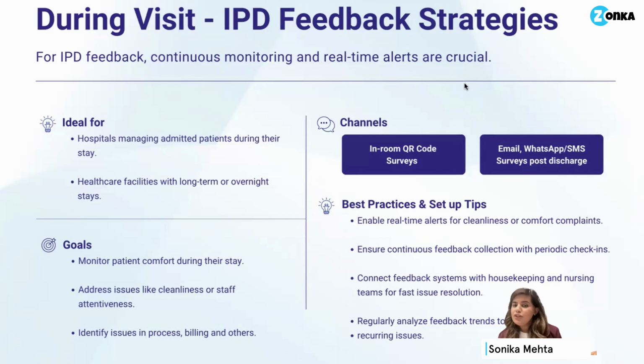So what you can do is set up in-room QR code surveys. This is something that we recommend and suggest to all healthcare organizations that we work with. It's a very easy thing to do. Set up QR codes in the room. The patient, visitors to the patient, and families of the patient can easily scan these and give real-time feedback. This is a great way to improve ongoing feedback, monitoring everything continuously. So in-room feedback is definitely something that we recommend. Set it up with QR codes. It's low cost, it's easy, and it lets patients have a voice without actually having to speak to anyone.